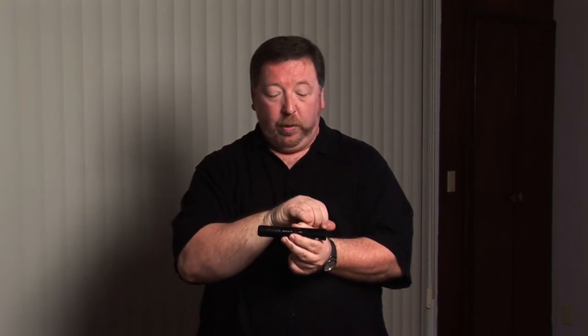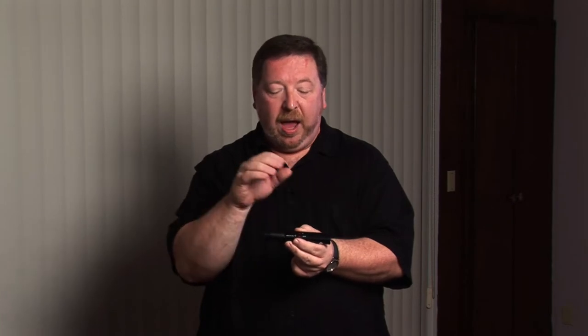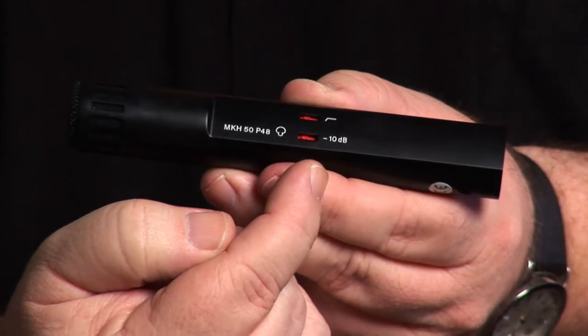Some mixers will bypass this and do the low cut roll off at the actual mixing panel itself or somewhere else in the chain. I find it's best to do it directly at the microphone and take care of it right there. Then the switch just below it is a 10 dB pad, and that basically just pads down the audio a little bit in case you have something you're recording that's very high SPL, very loud. We want you to hear the air conditioning that is going off in the background.